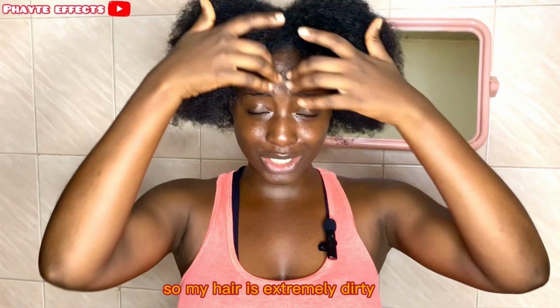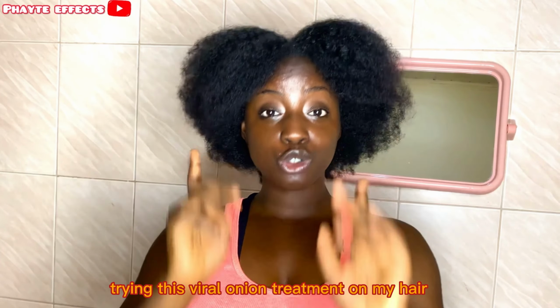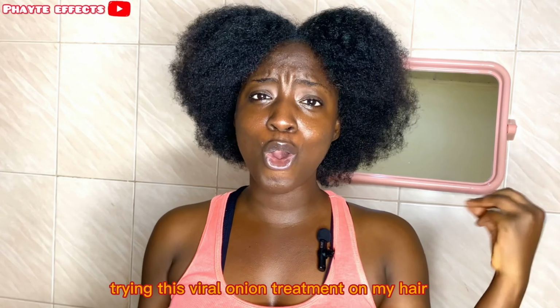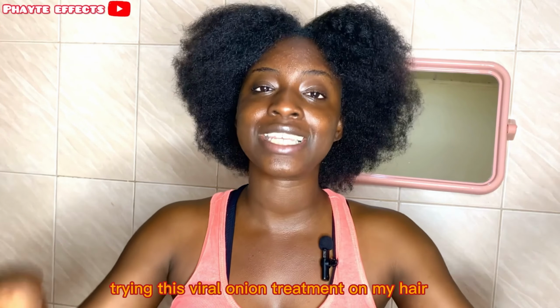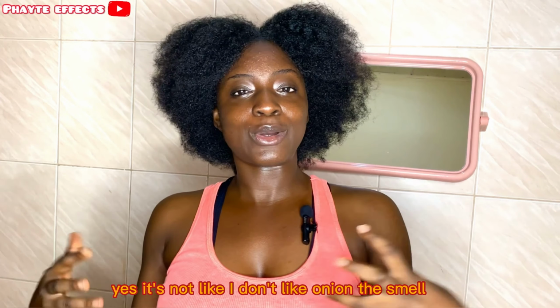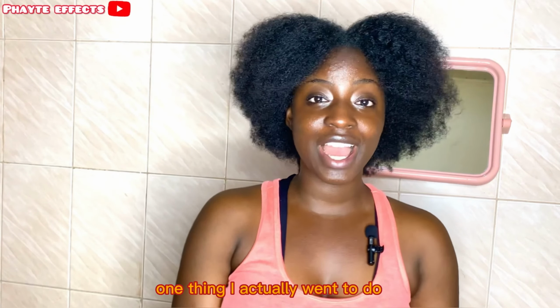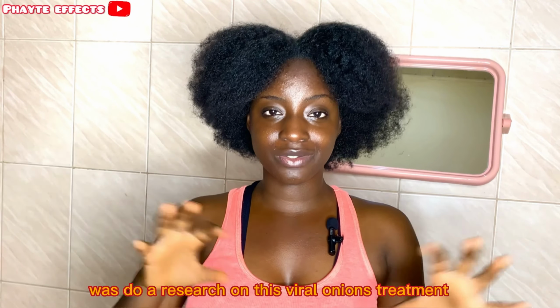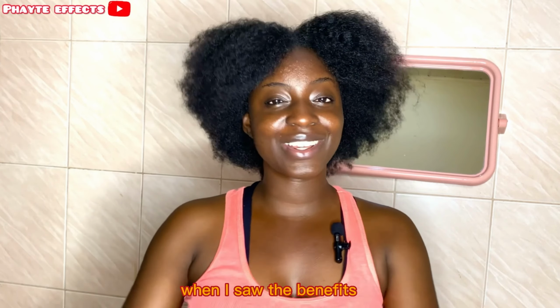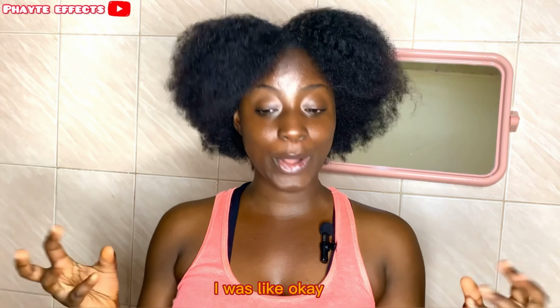So my hair is extremely dirty. That is the reason why I'm here today trying this viral onion treatment on my hair. Yes, it's not like I don't like onion, the smell, and I think that's what everybody keeps saying. One thing I actually went to do was do research on this viral onion treatment. When I saw the benefits and all the vitamins that it has, I was like, okay.